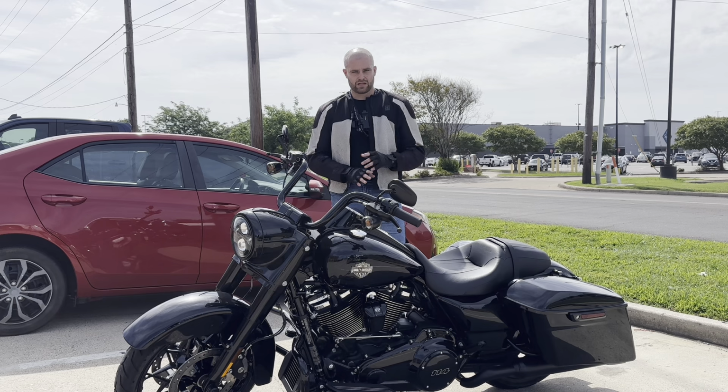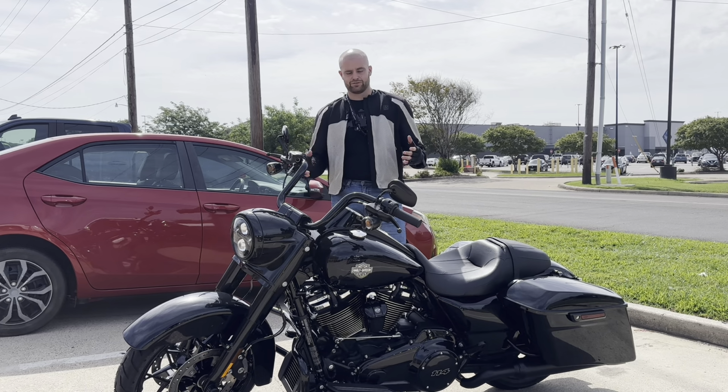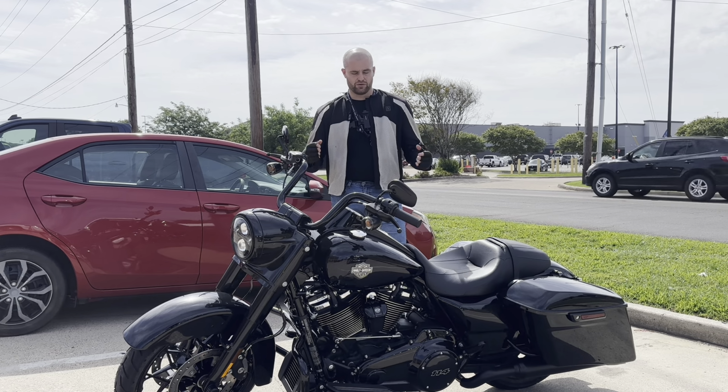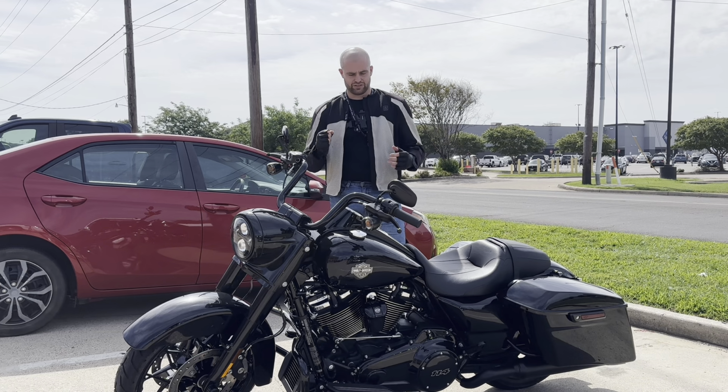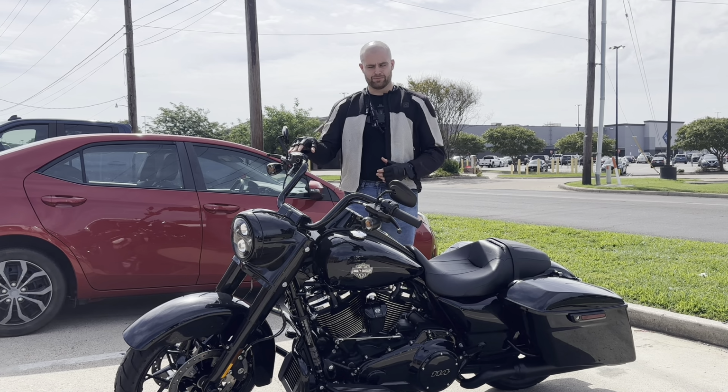The feel of the engine, amazing. Extremely smooth. Tons of power, but it's very controllable. If you just want to hang out and chill, you can do that. If you want to blast it on the gas, you can do that too. Nimble. I was very surprised at how nimble this bike was.